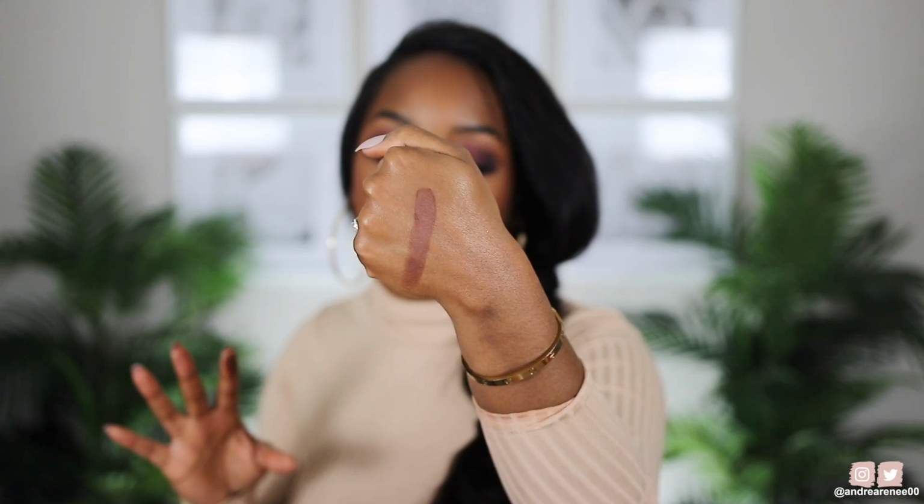It's very close to the Morphe Leader bronzer, and I showed you guys comparisons in that video. So if I can remember, I'll have that video linked down below. But very close to the Morphe Leader bronzer. It does look a little bit deeper, but it is very close. So definitely one of my newer favorites.